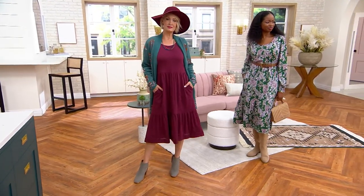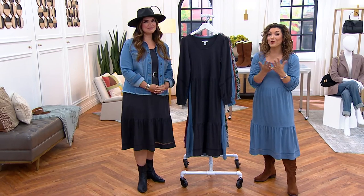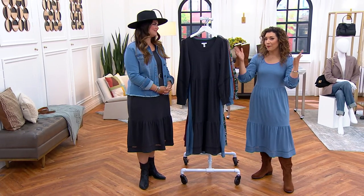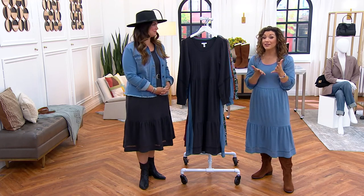in a versatile silhouette, whether it's cute with sneakers like we saw during our Skechers show, or whether you're really looking to make that quintessential fall statement with a great leather boot, a beautiful hat, maybe belted, a denim jacket. You really get to make this dress yours.